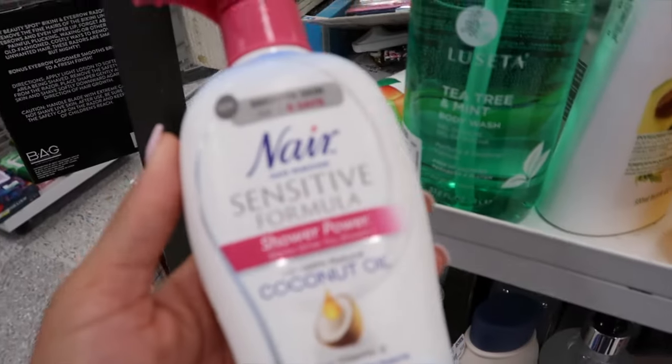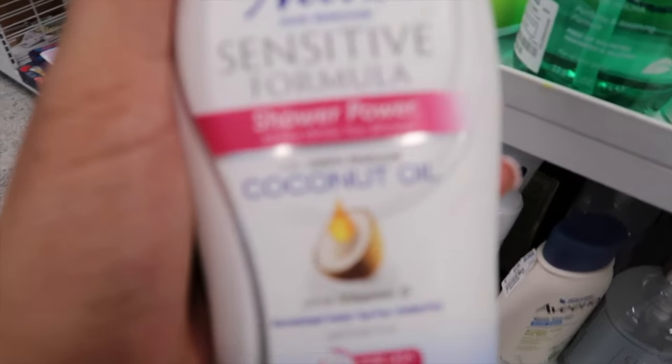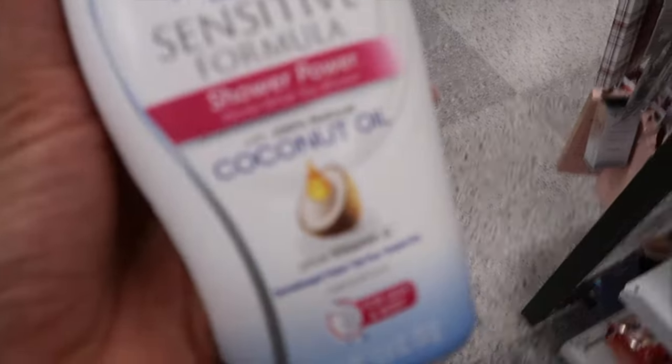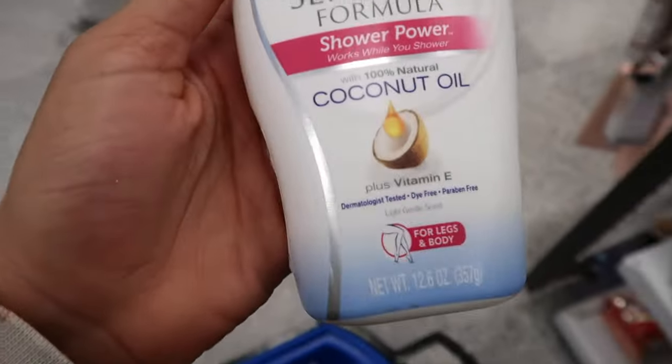I've been hearing a lot of good stuff about this. Shower Power. So it's coconut oil, sensitive formula, works while you shower. I kind of want to try this. I think I'm going to get this. Let's see how much it is. Well, it's only $4. Yeah, I think I'm going to try this for my legs because like I told y'all, I don't see myself really needing to wax my legs because my hair is not really that coarse. So I think I'm going to try that out.